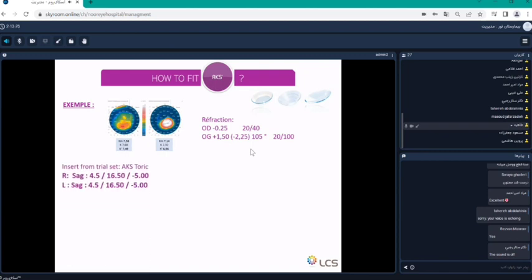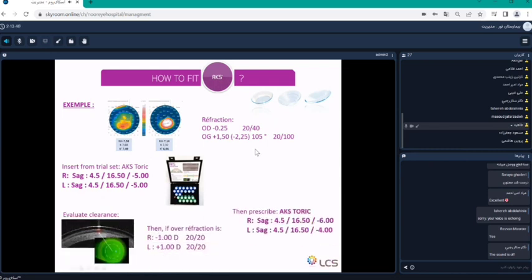So in both cases, you need to insert a lens and choose a lens from the trial set. And as I told you earlier, if you look at the fitting in the trial set, you have a range of indication showing you that if it's a keratoconus, you take in the trial set the 4.5 millimeter SAG, so the 4,500 microns. You insert the lens and evaluate, and if everything is okay in terms of clearance, you just do the refraction, and then you can directly prescribe and order the lens, just taking into account the over-refraction. So most of the time it can be as easy as that. There is no other point.